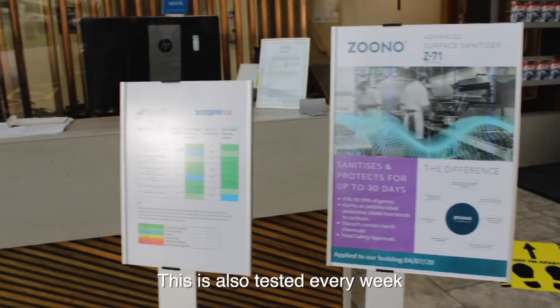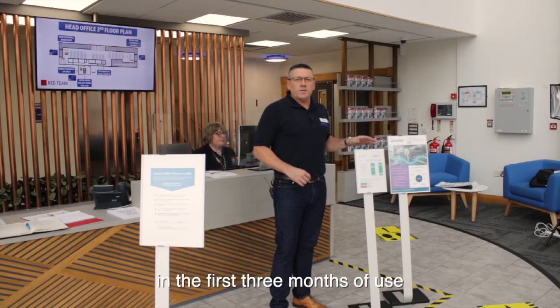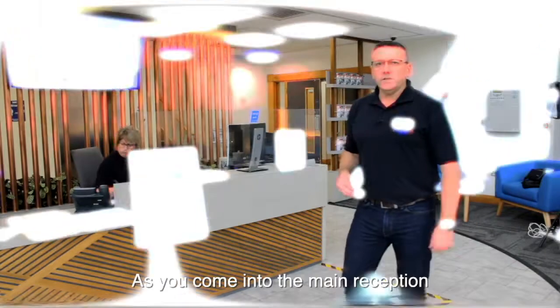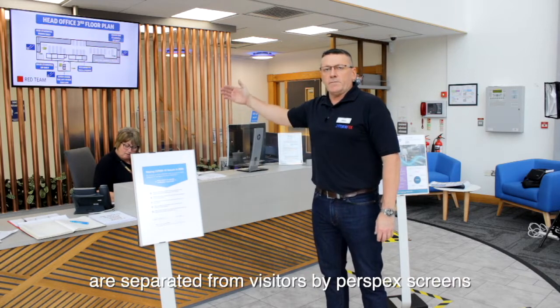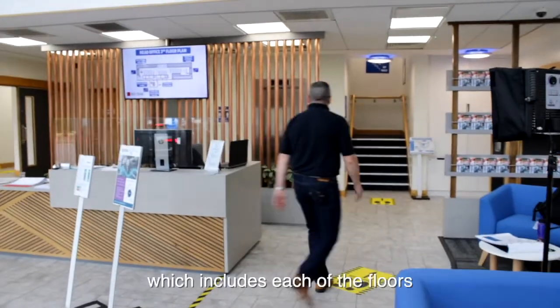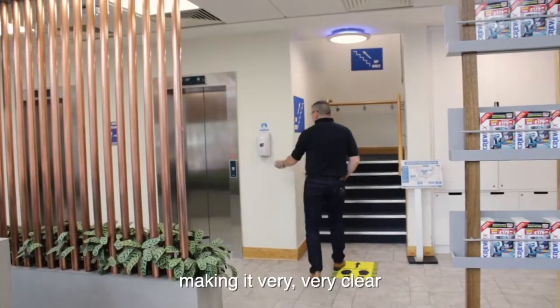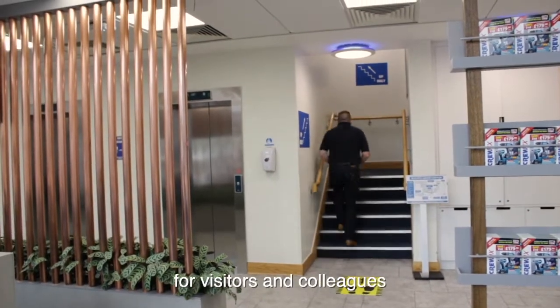This is also tested every week to ensure the areas remain sterile, and we've had no reported concerns in the first 3 months of use. As you come into the main reception, you'll see that the reception team are separated from visitors by perspex screens. You'll also see a map of our head office, which includes each of the floors, making it very clear on the route around our office for visitors and colleagues.